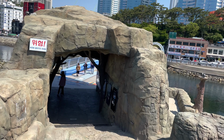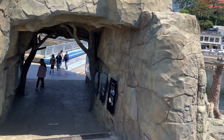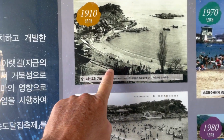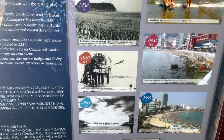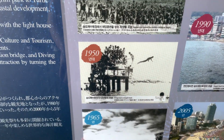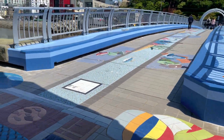And they have this little man-made cave that does have some data about the beach and everything on it, and a little bit in here is in English. Yeah, here's the picture of the beach. So this is 1910, and you can see there's clearly some sand and stuff there. And they talk about there used to be a lot of pine trees in this area, and they're jumping off the diving board in 1950.